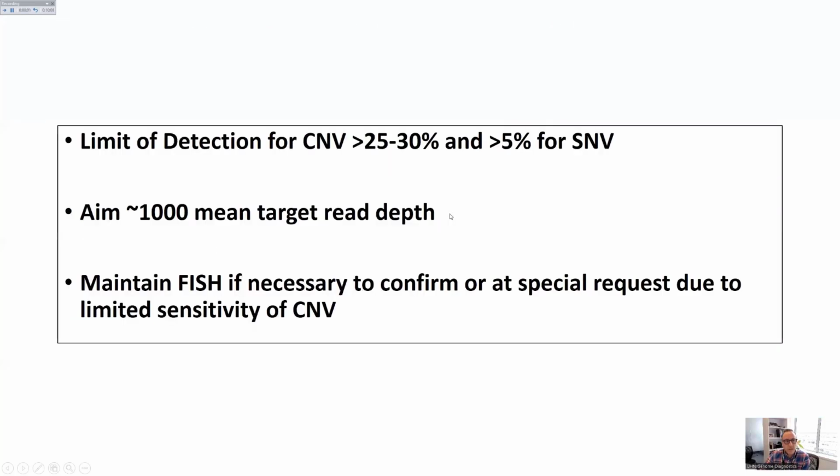So to summarize, the limit of detection for CNVs is about 25 to 30% and 5% for SNVs. And we aim to have about 1,000 mean target read depth to ensure quality results. And we will maintain FISH for some cases, especially for TP53, to ensure those lower level losses are not missed if necessary. So I'll now hand it over to Graeme Quest to discuss some of the practical considerations.